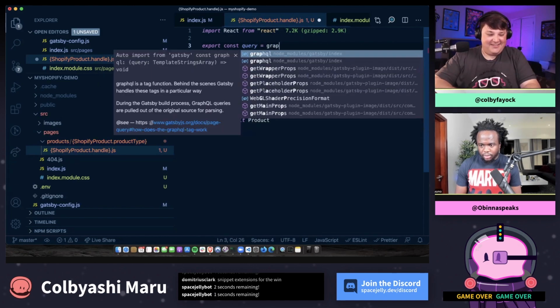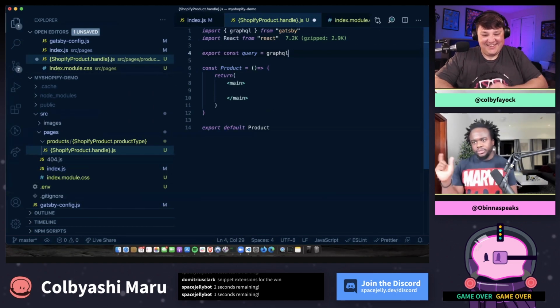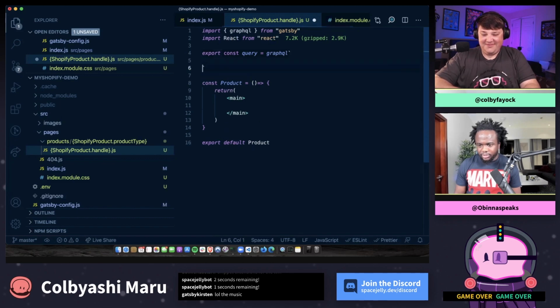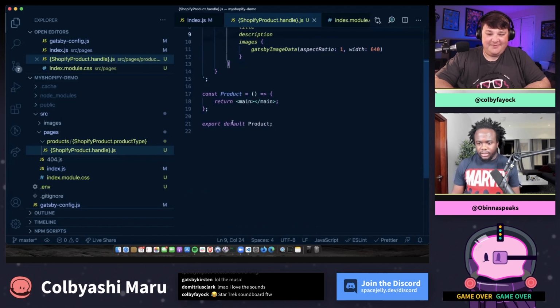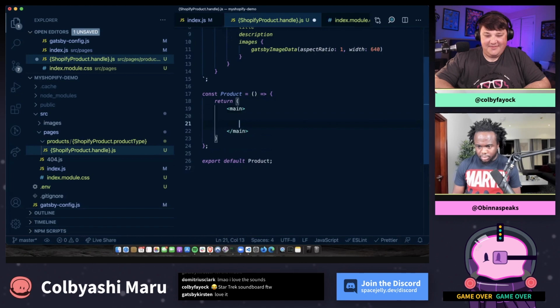Query. So this is a VS Code thing, but usually you want to import GraphQL from Gatsby, and then we have this. I just want to show you the pretty things, and then we put in this query, and then we save, so everything looks amazing. Then I'm going to take this away and put this here, the same thing we did with the other one.